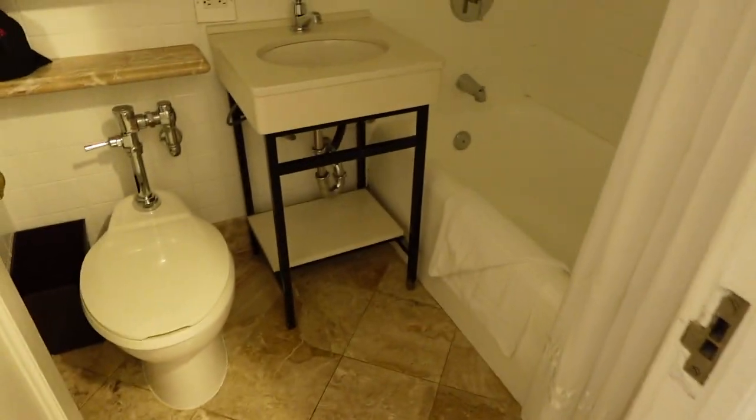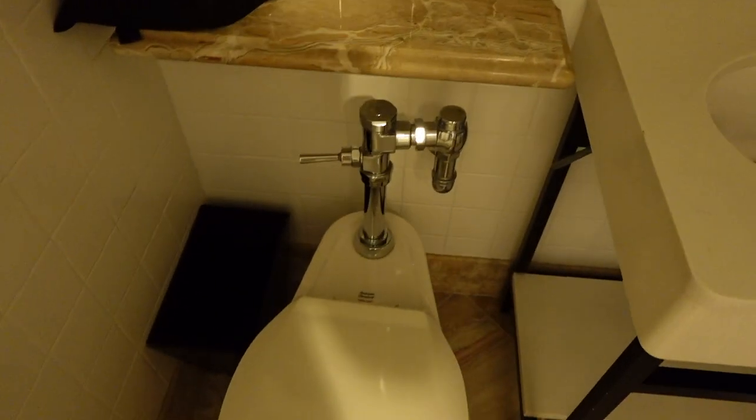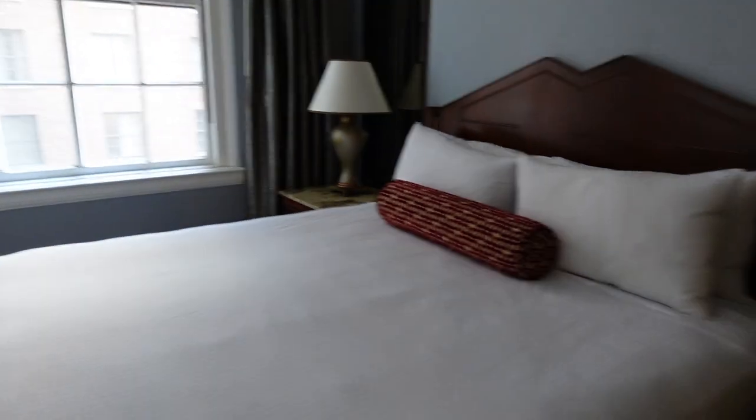Closet space. Oh my gosh. This is our bathroom. This gives me New York vibes, this specifically. And here is the room. Nice little workspace. Okay, this feels so New York right now.